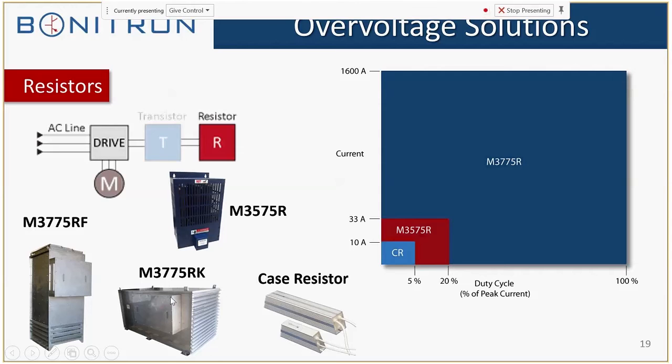The 3775RK and the 3775RF, they are not UL, but we can get some of our larger horsepower resistors in UL. That's upon request. We rarely ever run into this, but here lately, all of a sudden, we have been running into that. If you need it, we can get it done. Just get in contact with us here, and we'll try to help you out.